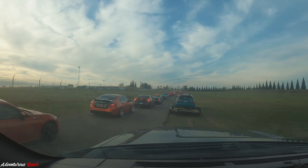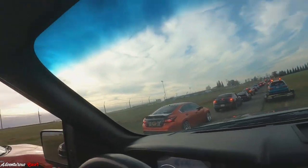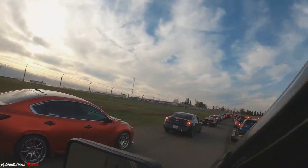We made it here. It's already a long line, look. It's gonna be a pretty fun one, I think. All the Hondas are out here. See? Let's go.